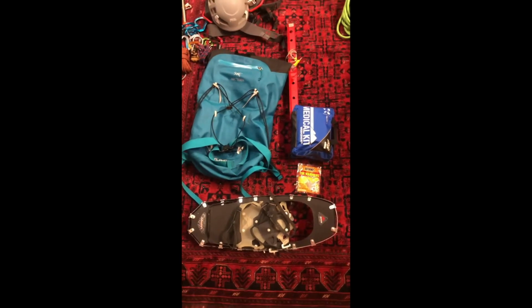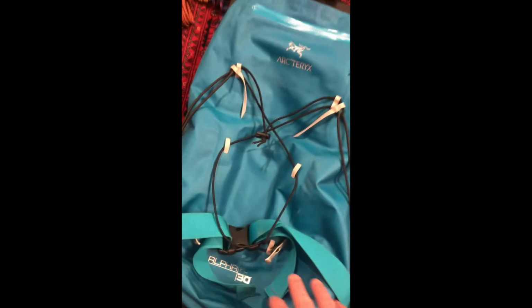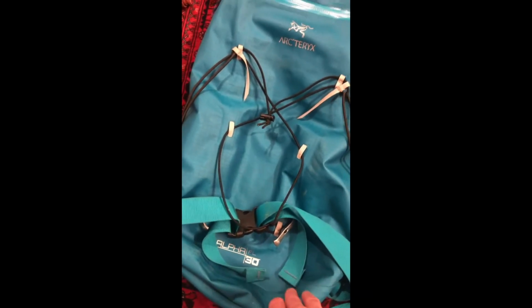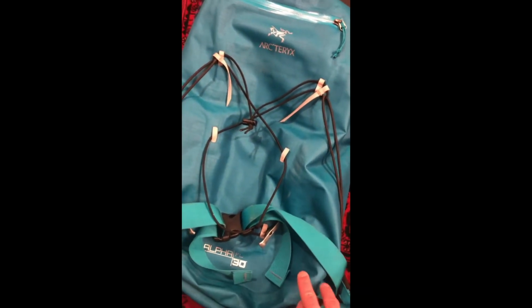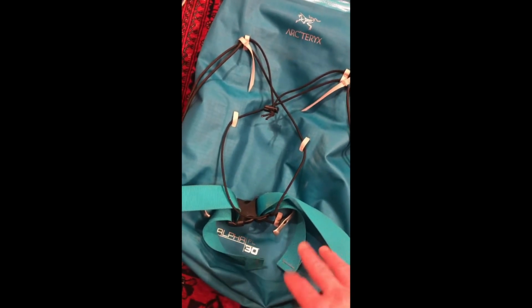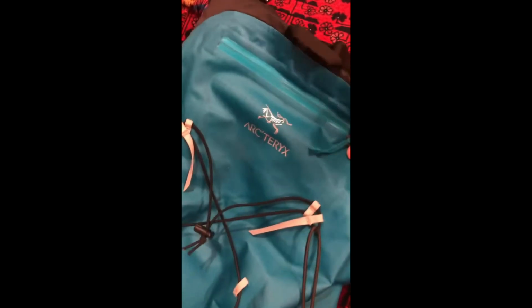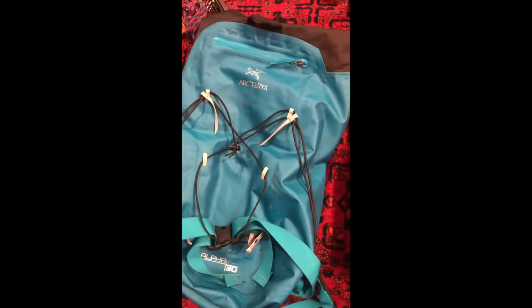And then for everything that is not going on my harness or in my stomach, we'll often go into a bag, and depending on how long or how big the objective is, this bag will vary in size. This is just a 30 liter Arc'teryx bag. I like it because it's waterproof, and that way I don't have to throw on something on the outside of it to make it waterproof.